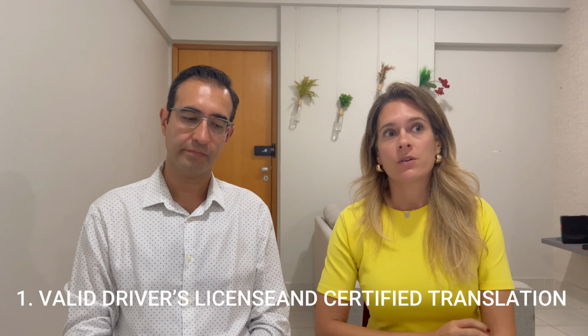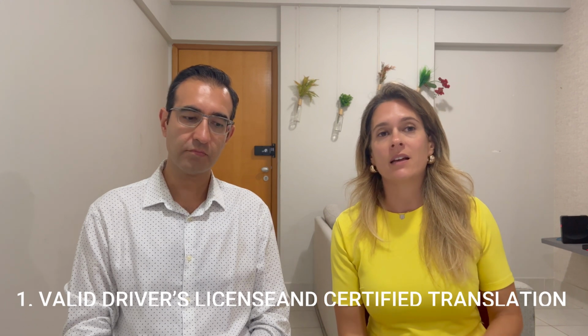Initially you're going to have to have your valid driver's license from the country where you're coming from. So you have to have this driver's license and a certified translation of it. We chose to do the certified translation by a certified translator in the state where we are living. I think it's good to try to avoid translating these documents with translators from another country.